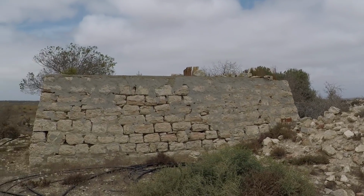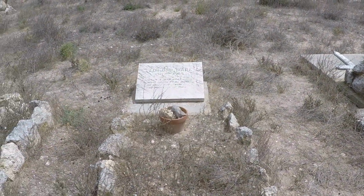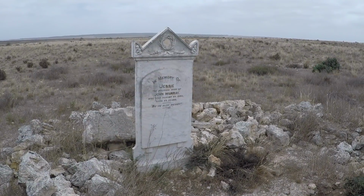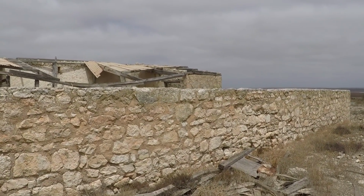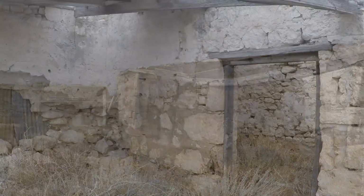Well-marked historical homestead sites in the area. These were really interesting to check out. It would have been a hard time living and working out here. Building in there. Look at that in there. Look, it's great to get the opportunity to check out how people used to live back in the day.